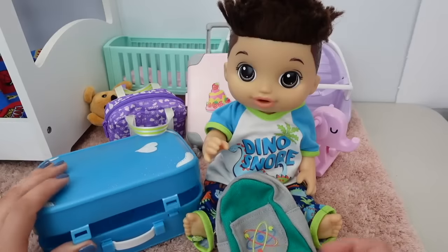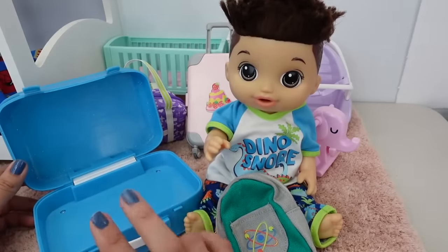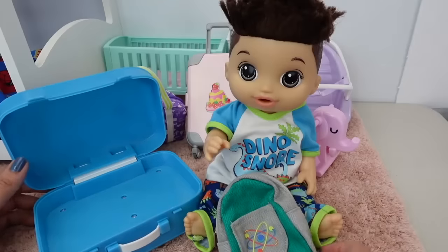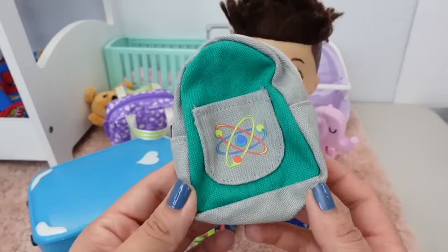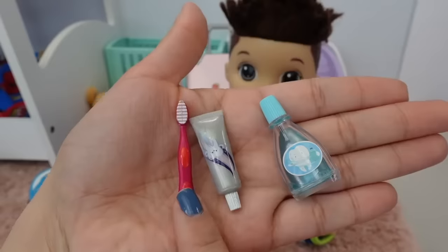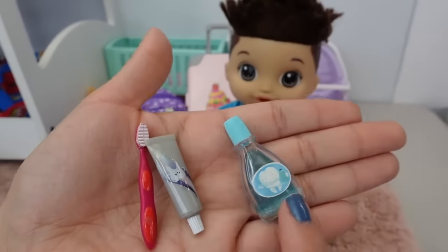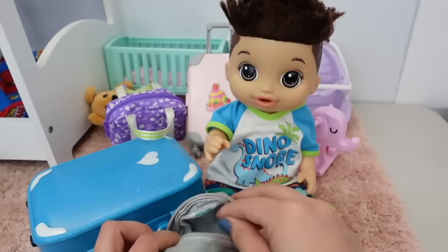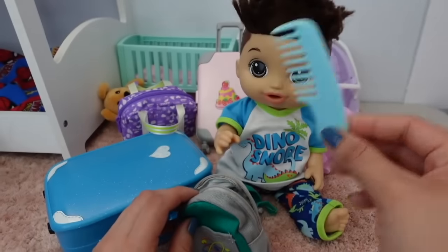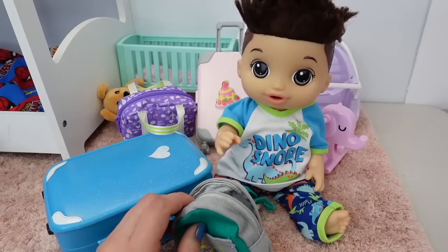Okay, so now we are going to pack for Drake. Here is his suitcase. His suitcase is blue and he doesn't have a carry-on bag, so he uses his backpack. Here is his toothbrush and toothpaste and mouthwash, a bottle of water. I will also be packing a hairbrush for Drake. Believe it or not, I do brush my hair.